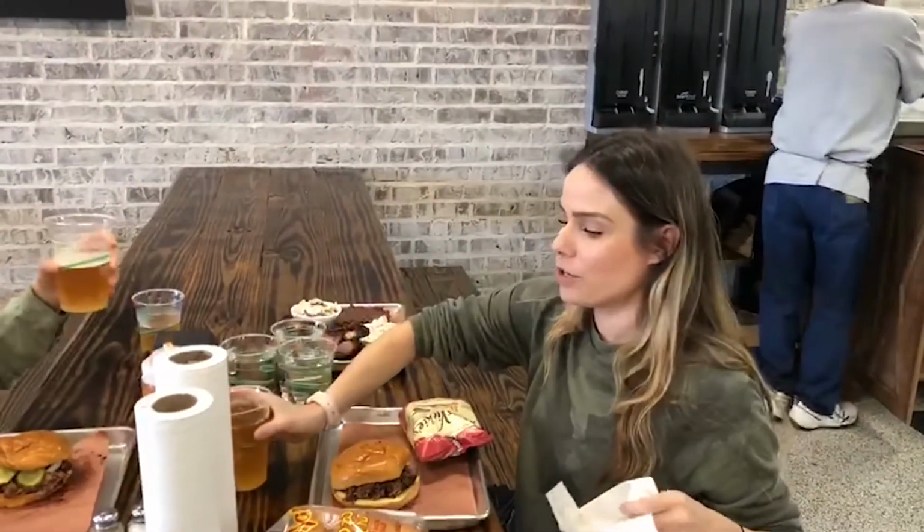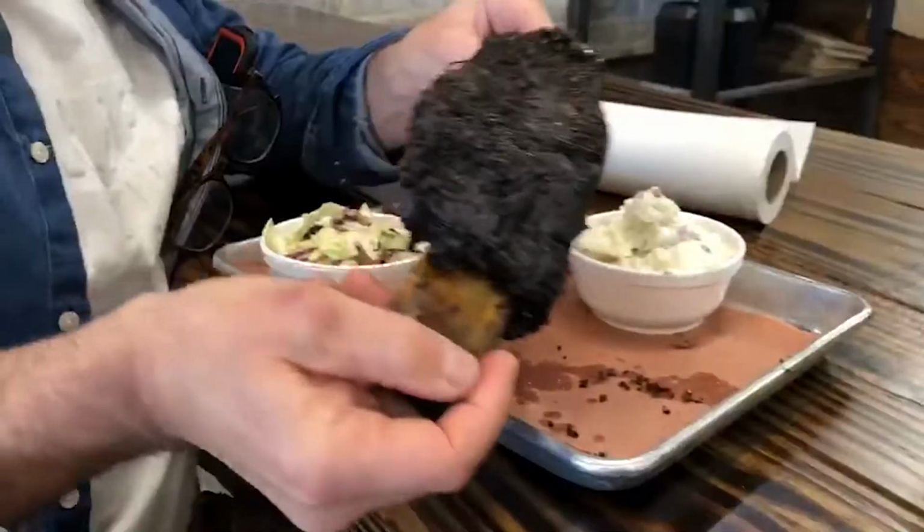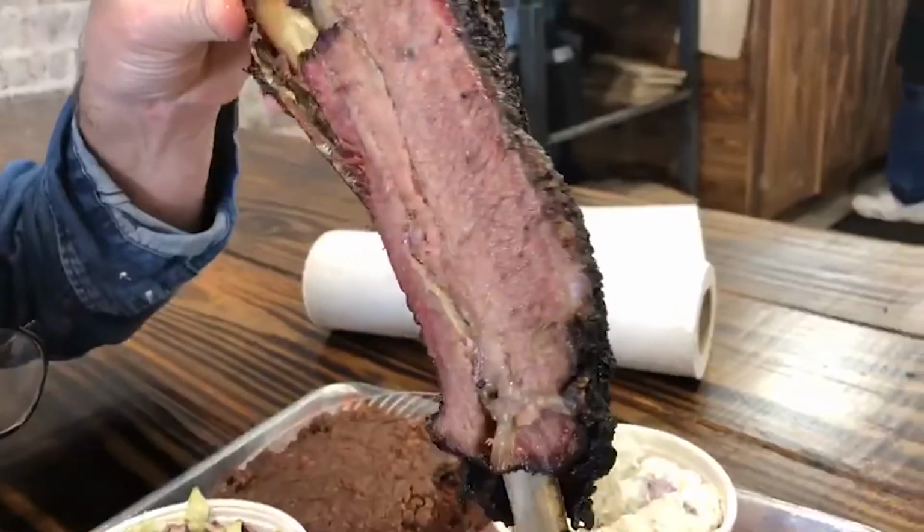Totally. They have free beer here. Free beer. I mean, how can you beat free beer? I love it. Free local beer. That's good. I just got to give you a 3D on this thing. Oh my gosh, look at that thing.